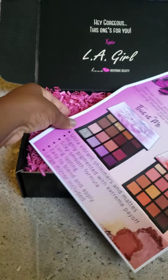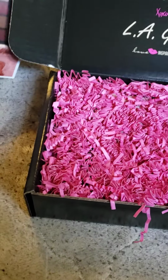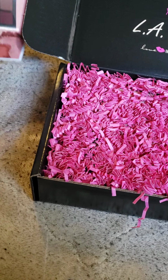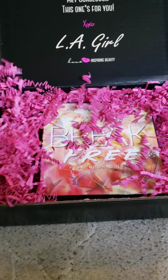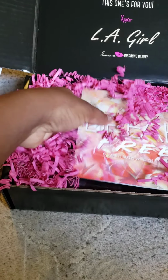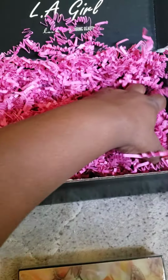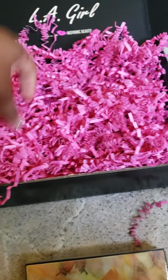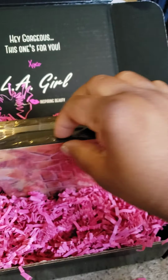Oh, okay. All right. So this is from Ultra, and these are their new mattes. Let me get through all this. Okay, so it says Break Free. This is very heavy. Let me see if there's anything else under here. No. Okay. So, let's see what this is. This is tape. This is like a CD tape.